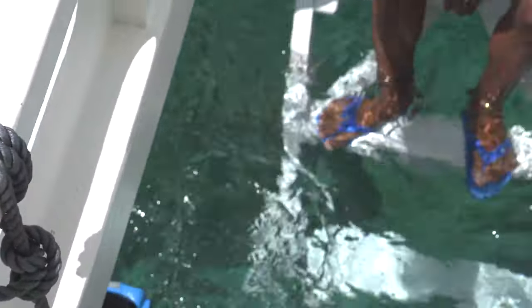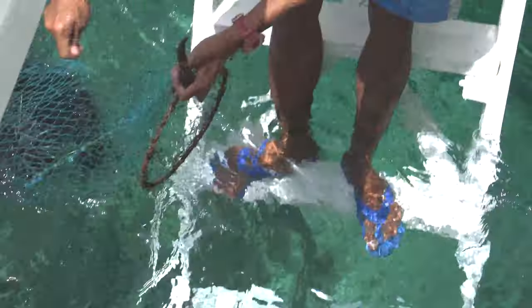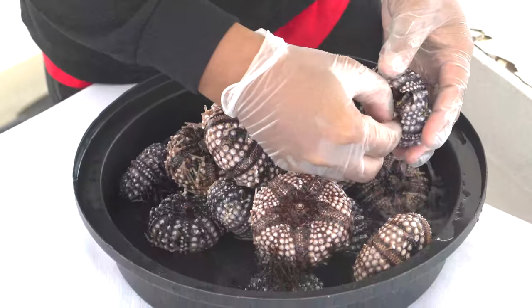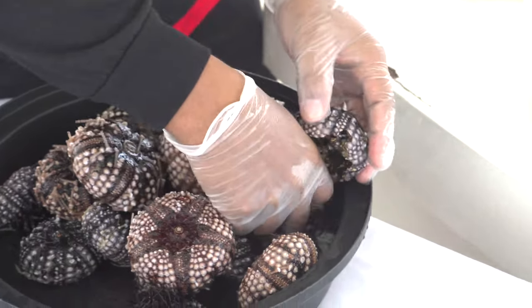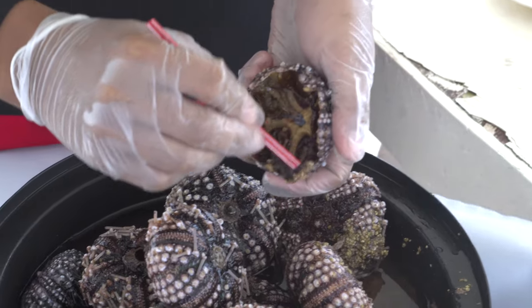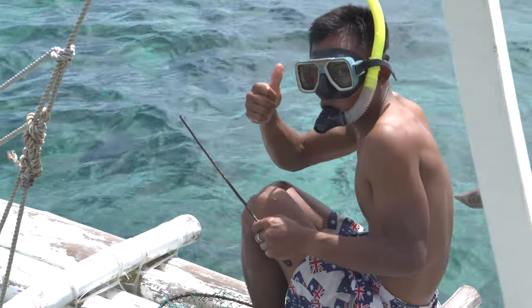The crew docked in a specific spot where sea urchins are aplenty, and one brave soul dove for about 15 minutes for a dozen sea urchins. The week before, we picnicked on sea urchins in El Nido. How did these super fresh, freely caught sea urchins in Bohol compare? Well, keep watching to find out.